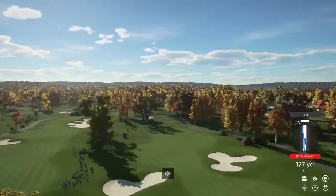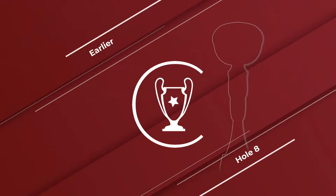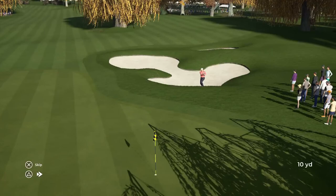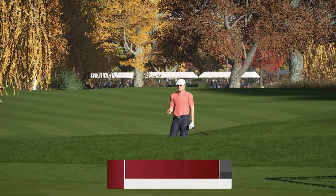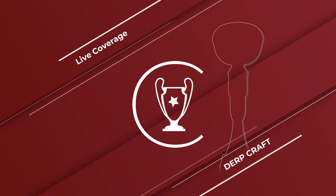Eight days a week, that rhythm works. Here's what Bryson DeChambeau managed just a short time ago. I gotta say, his short game is one of the best in the game. Oh, that's a beauty. How about holding that one? Second shot here on the 5th.